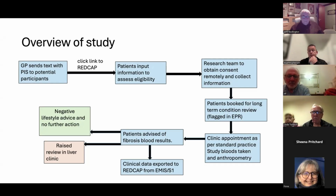And then one of the research team would ring them and obtain consent over the phone and ask a few questions. This was all done electronically. They'd get an email, they'd sign their consent form, and the email would ping it straight back through the system. And then they would turn up for their long-term condition review or their health check.